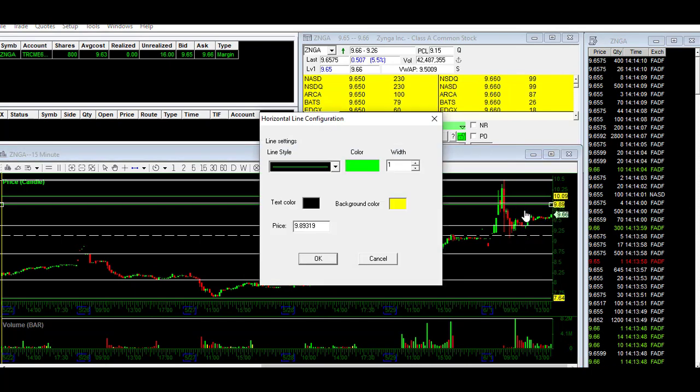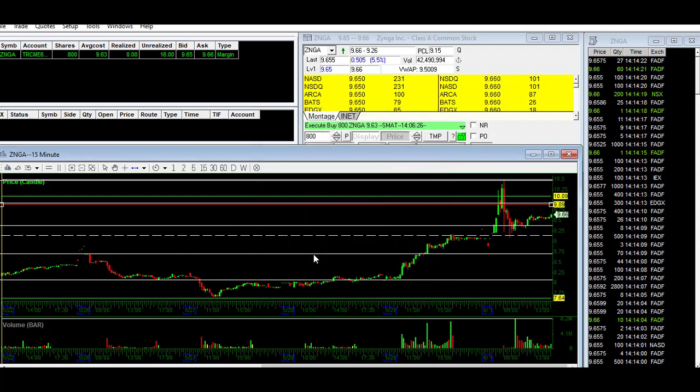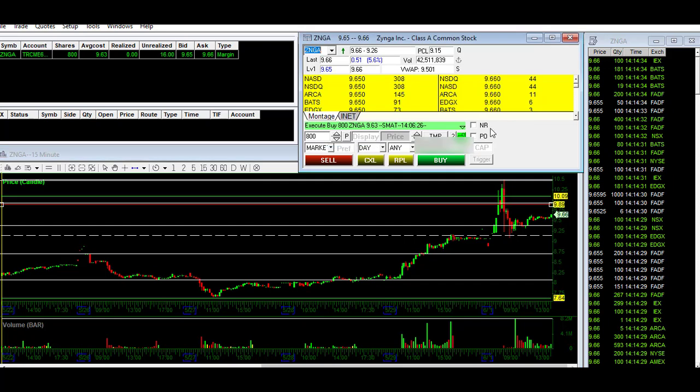Let's see if we can change that color, make it orange. All right, so minimum of that red line right there of 9.89. Let's see if we can get that. So we're gonna put in 9.89.